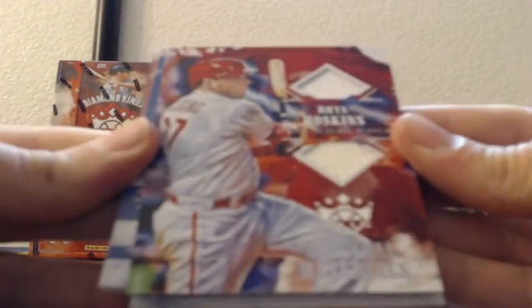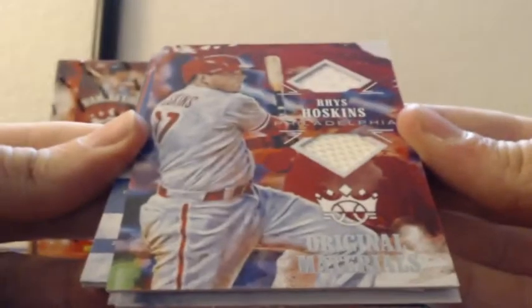Hit. Hoskins, double patch. Original materials for the Philadelphia Phillies, Rhys Hoskins. Luis Gohara, rookie card. Ernie Banks. Cody Bellinger, Don DiMaggio. Chris Flexen, rookie card. George Brett in a frame. George Springer, J.P. Crawford, rookie card.